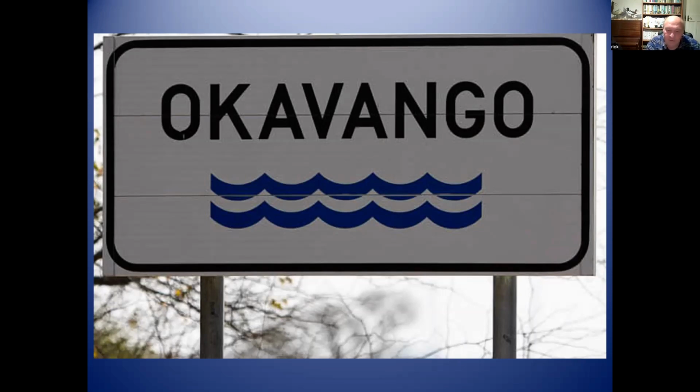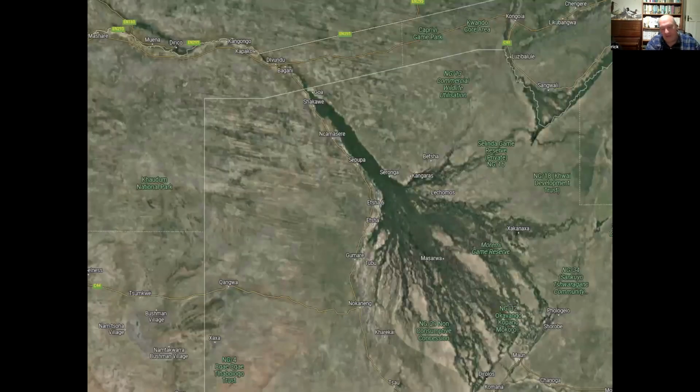The Okavango is basically a river, and it's a river delta, but it's a river delta that never gets to the sea. It just comes down through the Caprivi Strip, which is here, and then comes down into Botswana, and then just dissipates out into the, which desert is it now? Kalahari, isn't it? Kalahari Desert, and then just stops. It never gets to the sea. So quite a remarkable place.